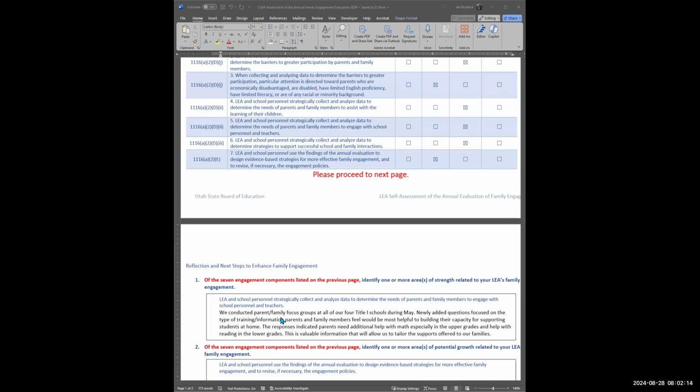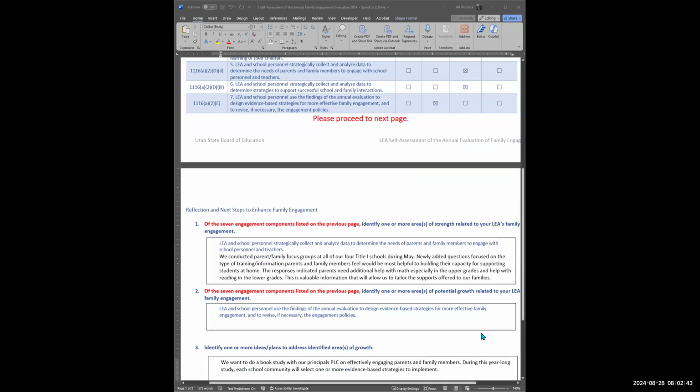We conducted parent and family focus groups at all 4 of our Title I schools in May. We added new questions focused on the type of training or information parents and family members felt would be most helpful to build their capacity to support their children at home. The responses indicated parents needed additional help with math, especially in the upper grades, and with reading in the lower grades. This valuable information will allow us to tailor the supports offered to families.